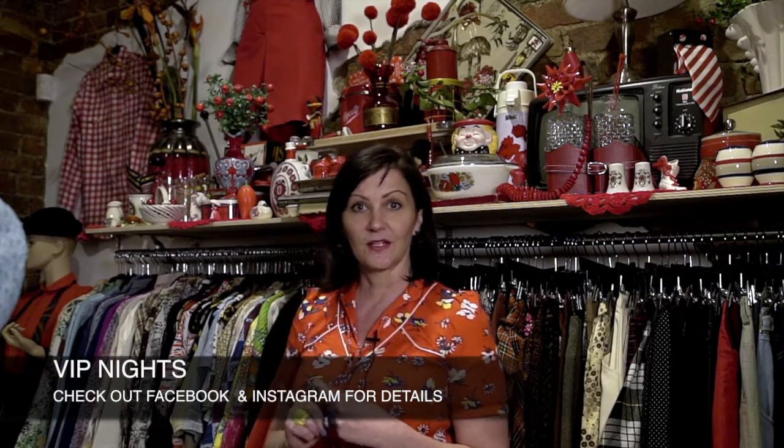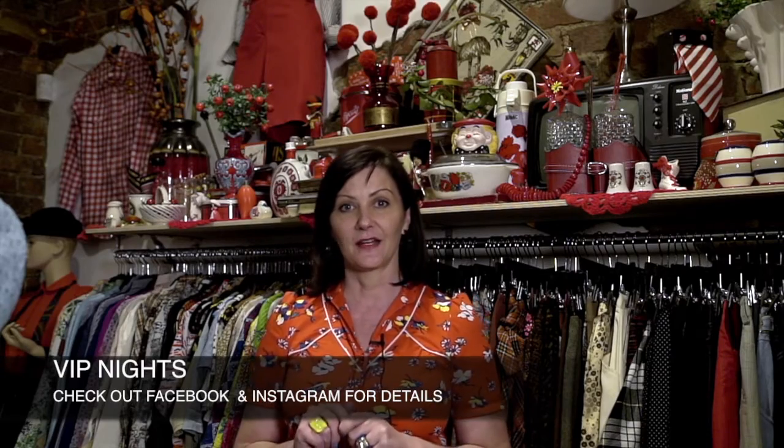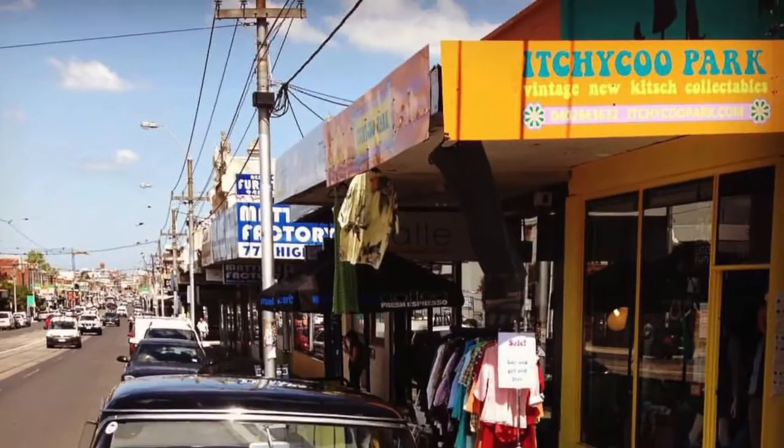I get overexcited and I probably have enough things in my house, but I always go home with something else. So come down to ITCHYCOO Park, High Street, Thornbury, 781. Keep a look out, and maybe you'll see me here. We're going to have a VIP night soon, and you'll see some really cool cars out the front, and I'll be posting that later on. So let's go have a look at some other things.